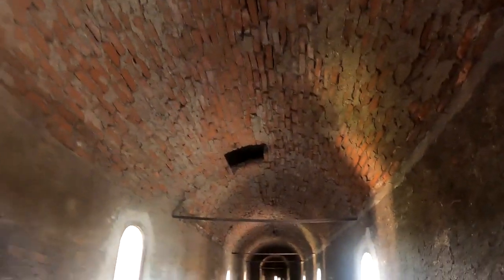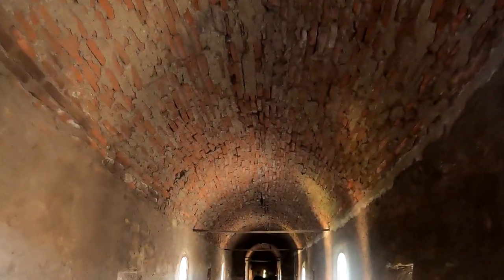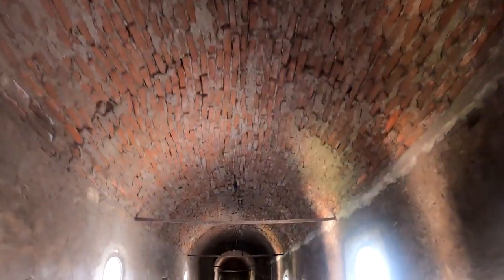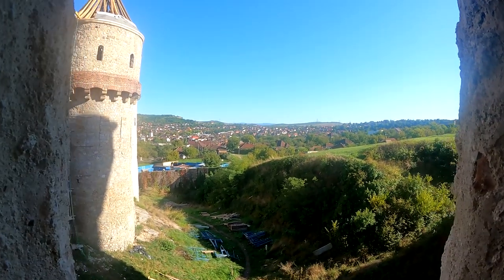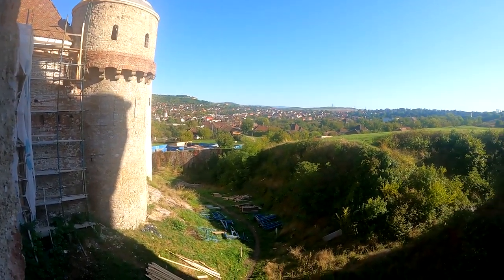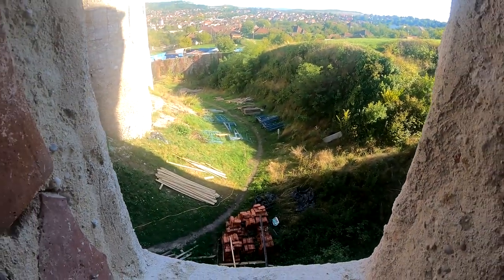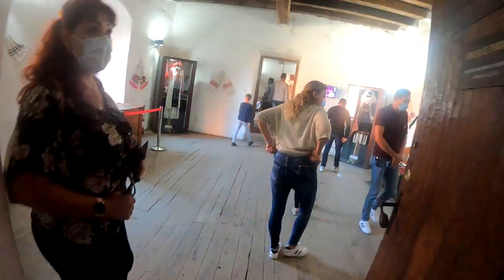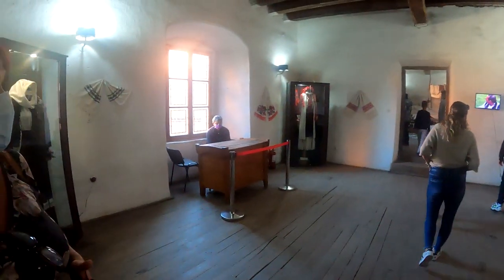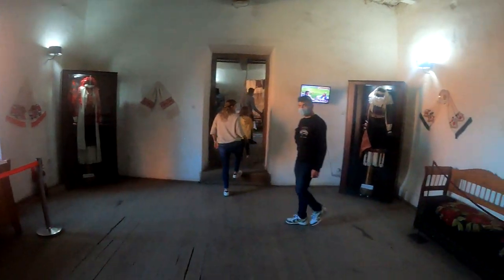Look at the bricks. Who knows when those were added, either in the second half of the construction of the castle or later, which would be my guess. There's a view of the city below. And it looks like right now they're using the moat as a staging area for the refurbishing. This is the what exhibition? Ethnographical.